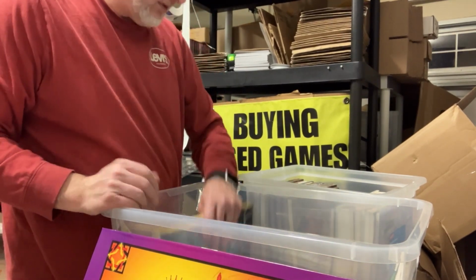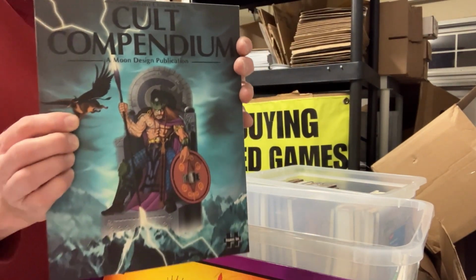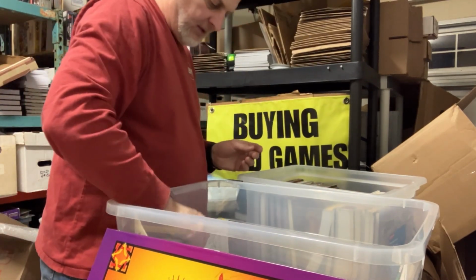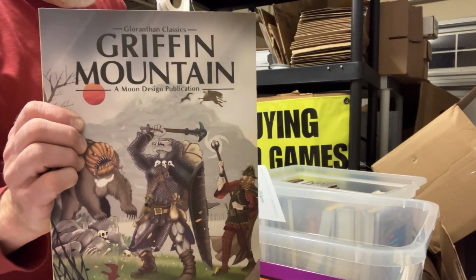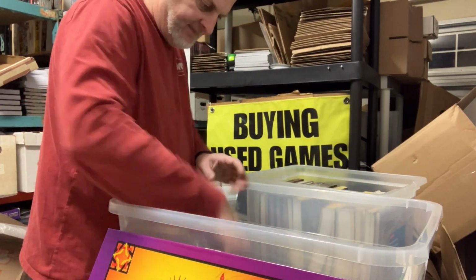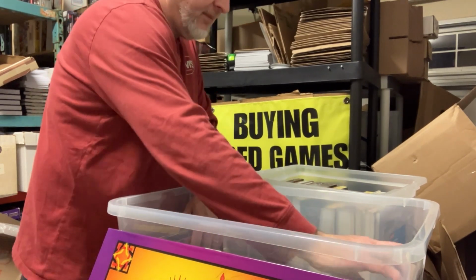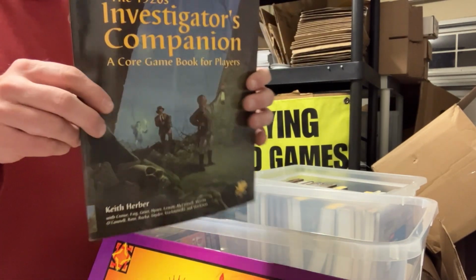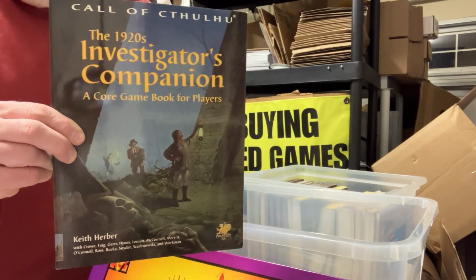Back to RuneQuest. This is the Cult Compendium that was done. Nice thick book. And also Classics Volume 2. This is the Griffin Mountain reprint. And there's some handouts to go with one of these. I'm not sure which one it is. Put that all in there. And then the last items are from a completely different game system. Well, actually, no, we got one more. Cthulhu. This is the Investigator's Companion, 1920s Investigator's Companion.